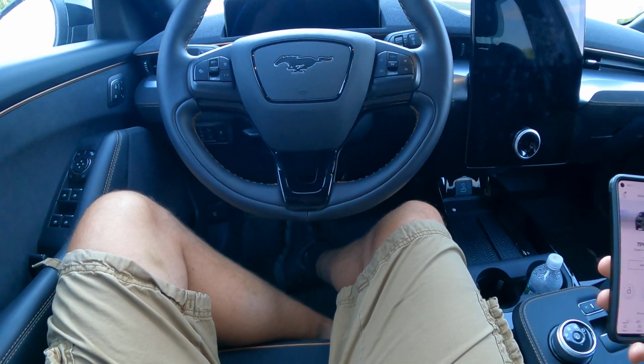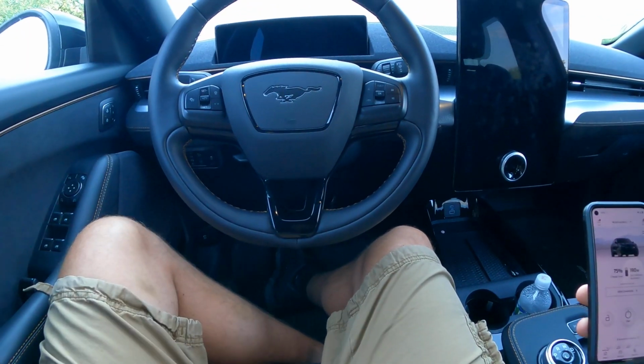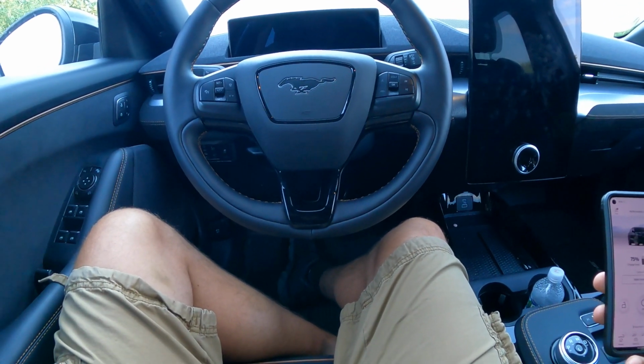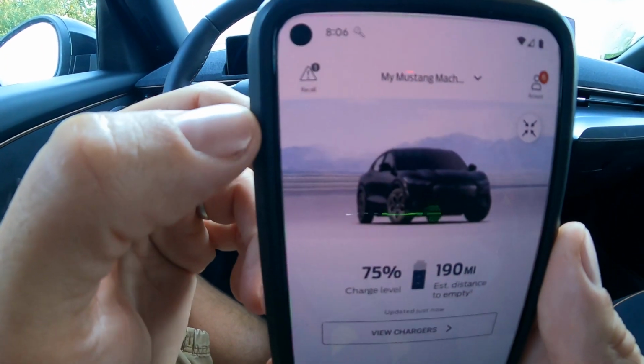Sometimes I feel like, when is it going to end? So I hop in the car the other day, start it up. I happen to use the Ford Pass app, which the phone has a key, the pack option. I don't use that all the time, but I happen to look at it, and if you guys can see this, I hope that's focusing.